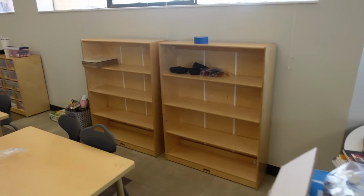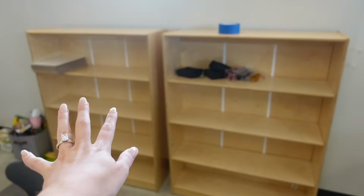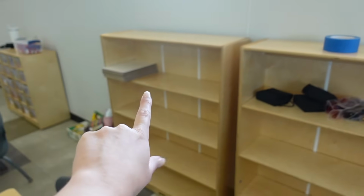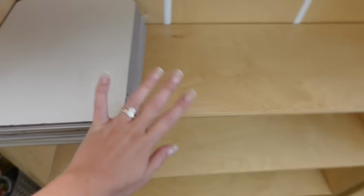And then over on this wall right now, we just put a bunch of bookshelves. These are eventually going to have themes. This one's going to be science, so we're going to put a bunch of fun sciencey things over here. This one's going to be writing, so it's going to have all of our foundations curriculum, whiteboards, stuff like that for them to come grab.